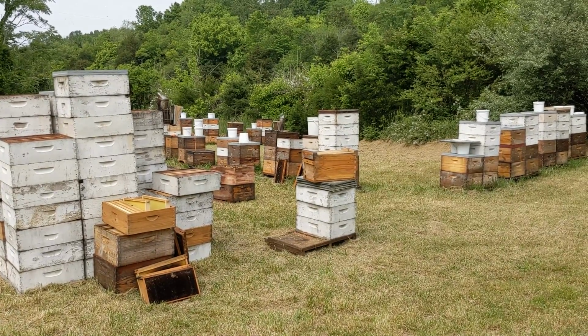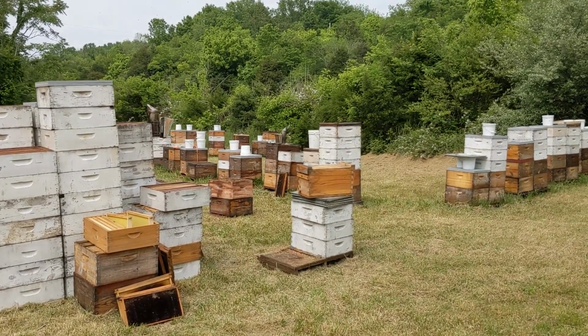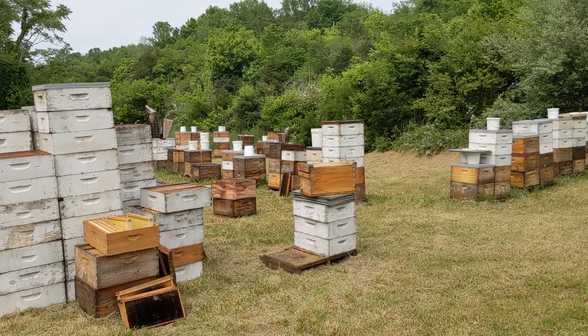And we are in a honey production yard adding some supers. As you can see, there's a few colonies, especially towards the left, that have some straps on them. We brought some colonies in.